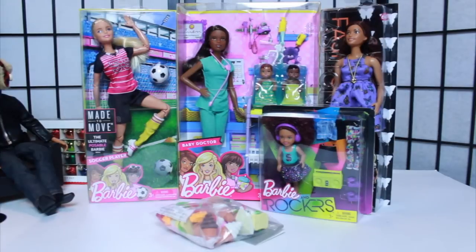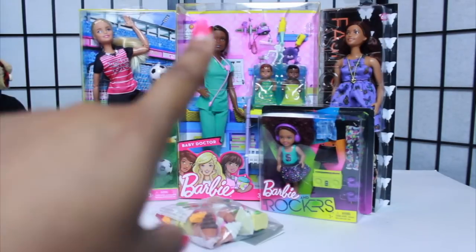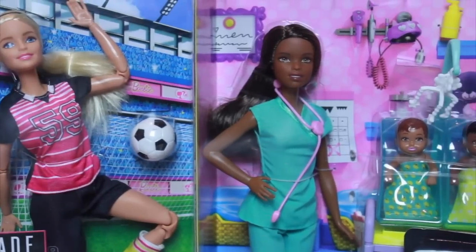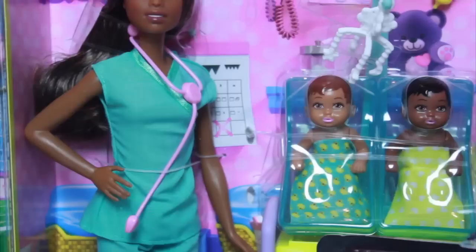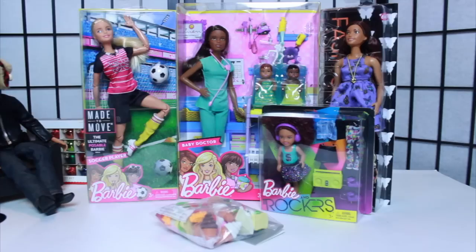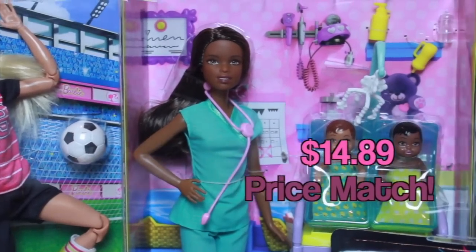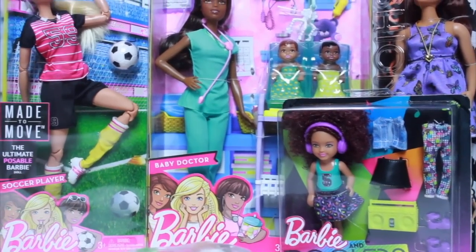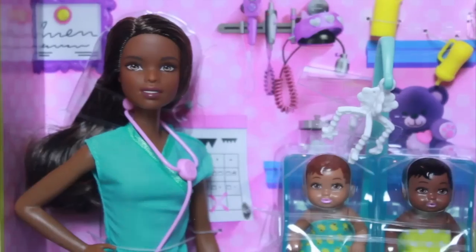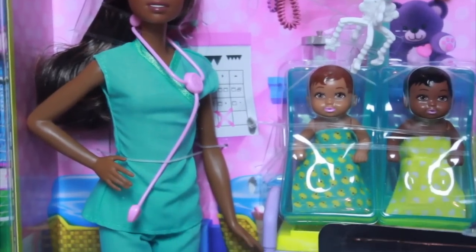And then another day I went back to another Target. And so Baby Doctor, which I've been wanting forever, y'all, for months, and I've been wanting the African American one, but I can never find her at the Target closest to me. But I went to the other Target and they had her, and she was the last one. They had her in there for $19.99. Price matched her on their own website, target.com, for $14.89. But I finally got my hands on her, and I'm so excited about it because on the Real Housewives of Atlanta, all I'm gonna say is sometimes Christmas time is the perfect season to make some new babies.